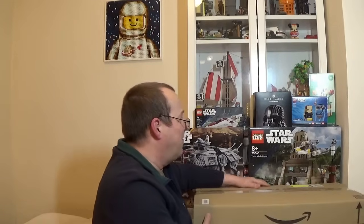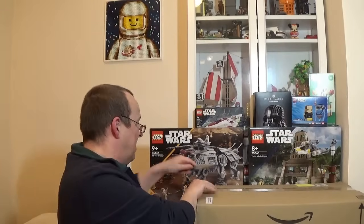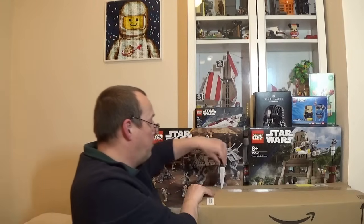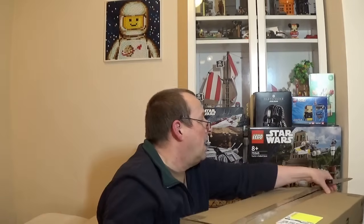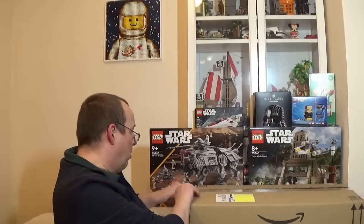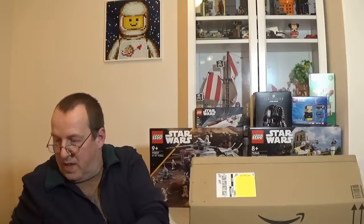Nice big set. So we have another set, and this is the other set that I ordered at exactly the same time as the AT-TE, but it's another big one, as you can see. No extra discounts, by the way. When I bought the Yavin 4, I'd used all my vouchers, so I literally paid the £85 directly to Amazon, with no additional discounts on that particular order. But this one was the other half of that other order, where I did have another £18 to take off here.